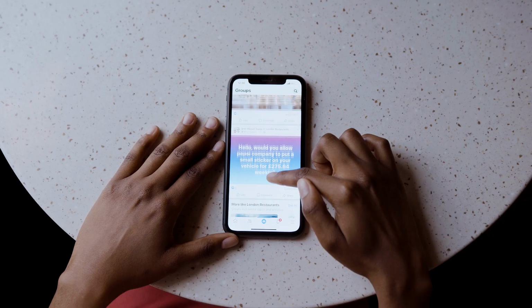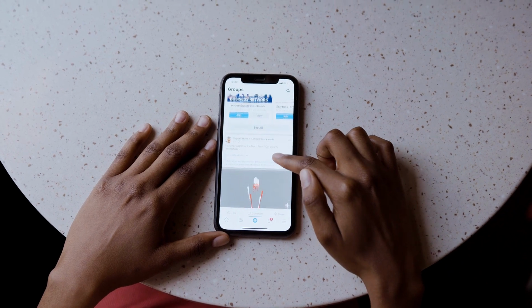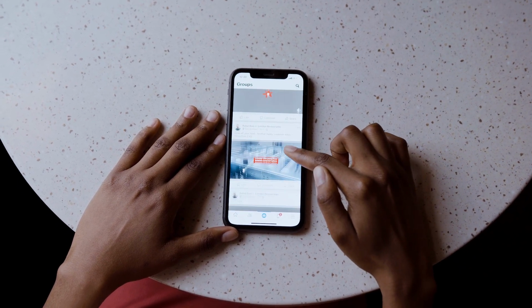So we all know that Facebook is an amazing place to find leads. There's almost 3 billion people who are using Facebook every single month. So I almost guarantee that your ideal leads, your ideal customers, they're on Facebook, but where? It can feel overwhelming to actually try and find those targeted leads.